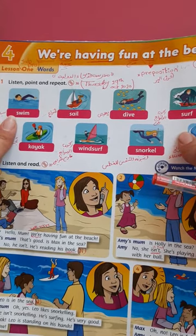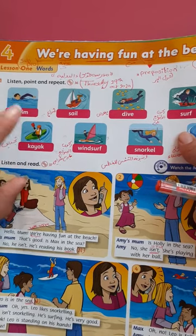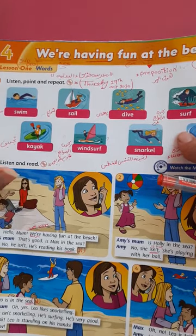And write it on your notebook. Write them in your notebooks, the word and its meaning, and memorize the spelling. Please try to write it. Okay.